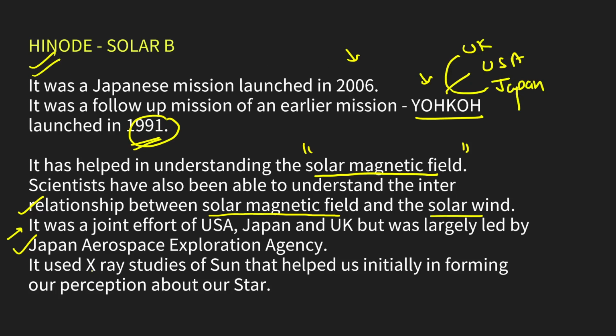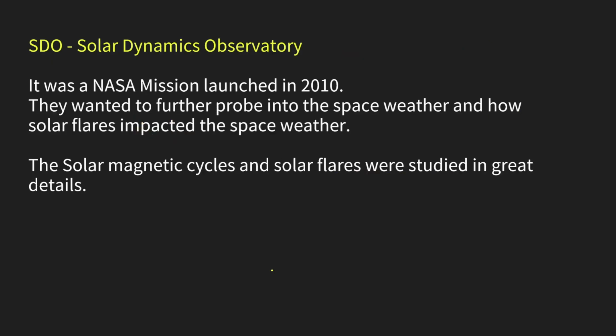It is very important that you remember that it has used X-ray images, X-ray studies of the Sun, to frame our initial perceptions about a star, right? The other is Solar Dynamics Observatory. It was launched by NASA in 2010, and they wanted to further probe into the space weather and how solar flares impacted the space weather. So the solar magnetic cycles and the solar flares were the chief subject area, right?